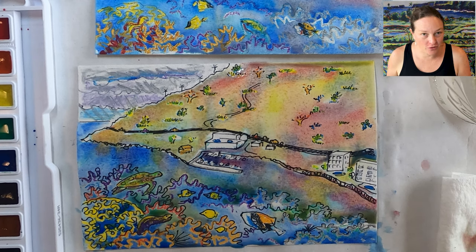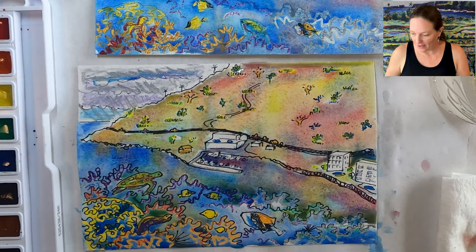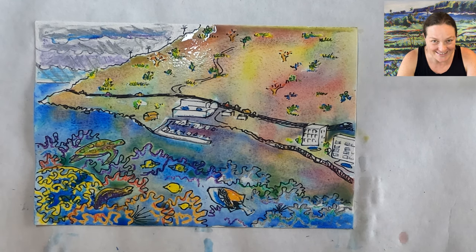How is your coral reef? Is your coral reef healthy? Is it working hard to stay alive? How did your planting on the hillside help your coral reef? Wow, what an incredible work of art. Take a look at yours. Look at it and just find your favorite part of it. What part of it makes you happy when you look at that detail?